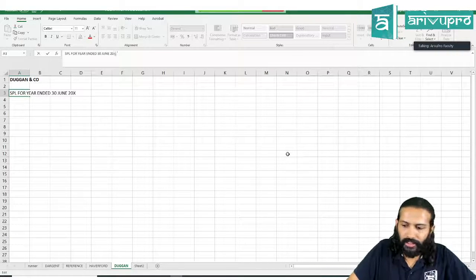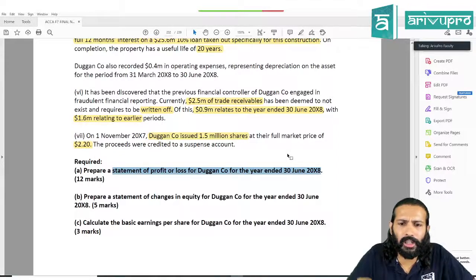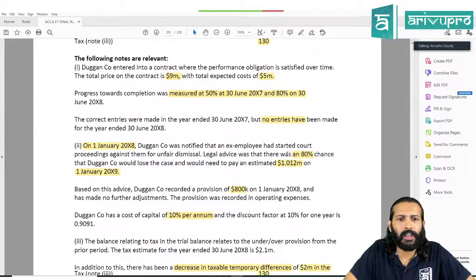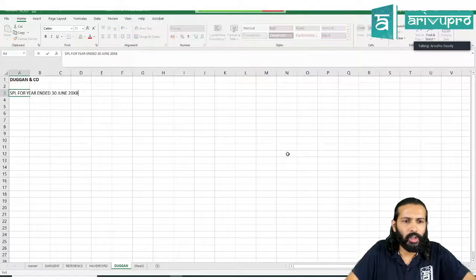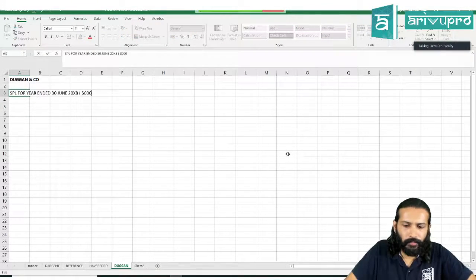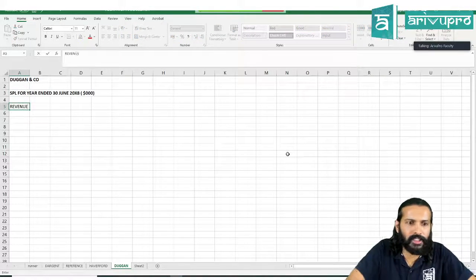June 20x8. Okay, SPL format, you know. If you want fast, you can write the format also. I think all the numbers are in thousands here. I'll keep the format ready so that it will be helpful for me. All the numbers are in dollar thousands. Can you remember the format? What is that? First thing is revenue.